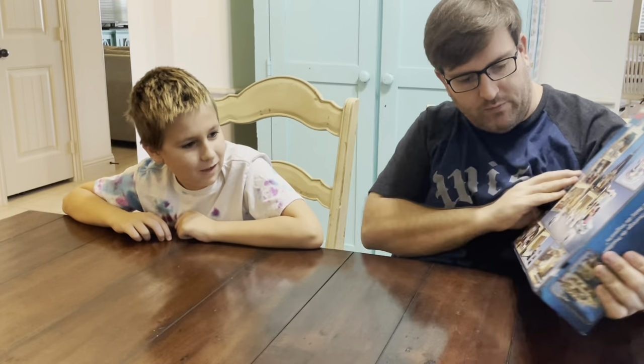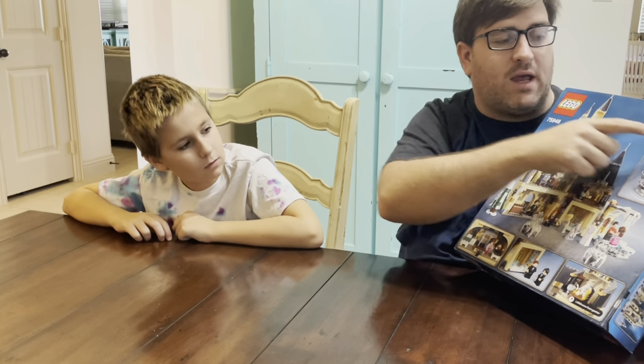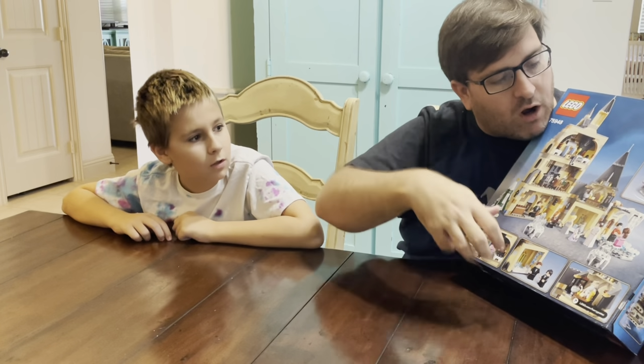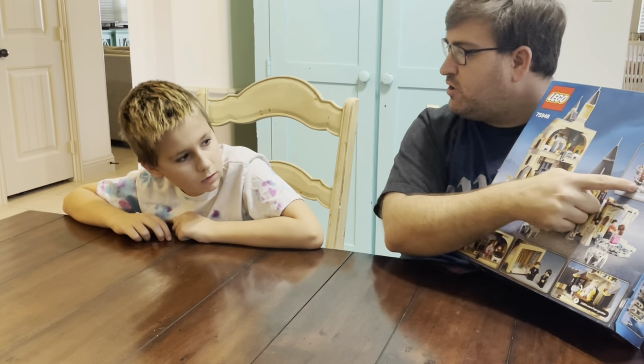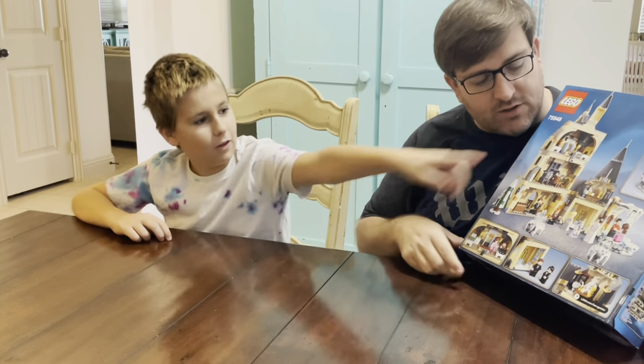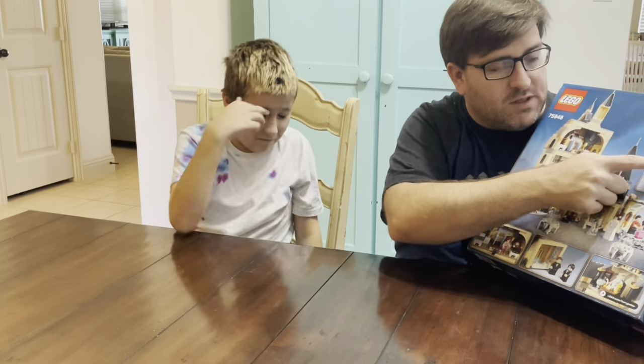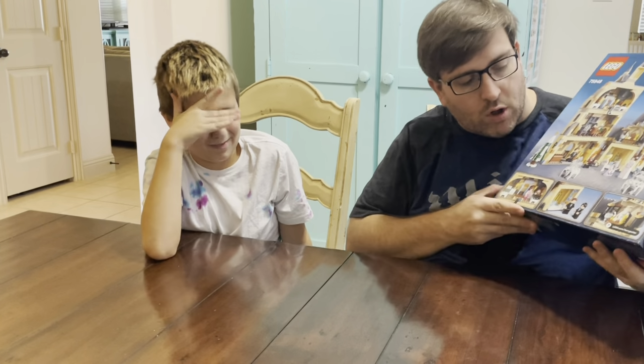All right, Judah. Lots of things on the back. One of the things that I see is that the clock is mechanized, so there will be a little lever to make that clock turn. And it also looks like there's going to be a dance floor that somehow will allow the figures to turn and dance. And look, yes, Madame Maxime is dancing with Dumbledore, just like the scene in the book.